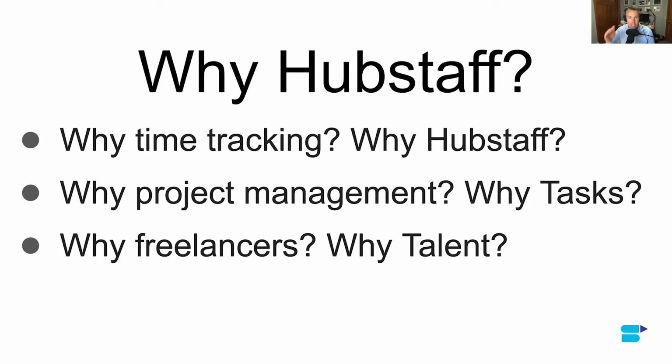So HubStaff Tasks is built that way with a Kanban board and cards. You've probably seen other products that are similar to that, but our thing is taking that project board framework and then layering in sprints, layering in stand-ups that are asynchronous, layering in epics. There's a whole bunch of features that we can talk about there, but why project management? Because you need an efficient way to organize your work, and Tasks helps you do that very simply.